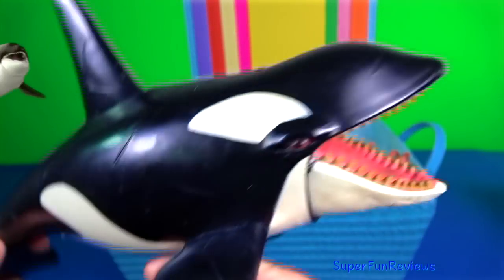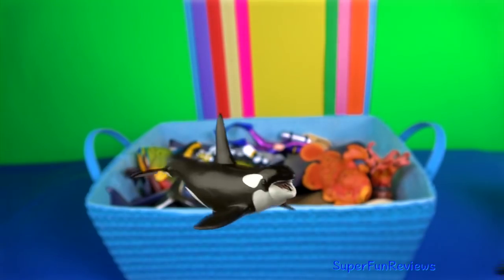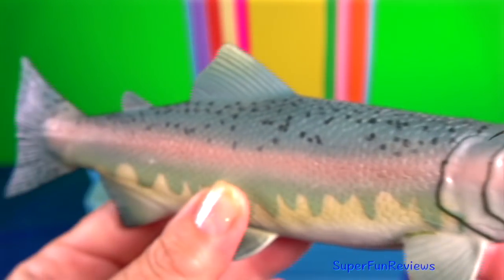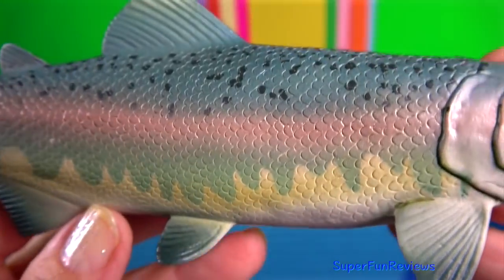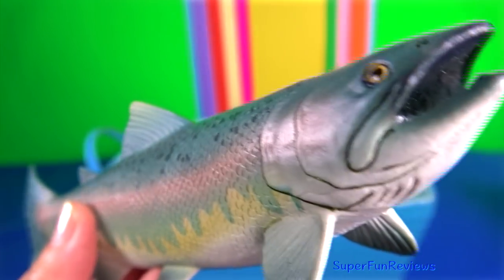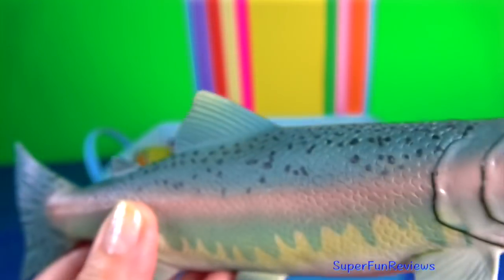The upper teeth fall into the gaps between the lower teeth when the mouth is closed. The salmon. They are anadromous, which means they hatch in fresh water, migrate to the ocean, then return to fresh water to reproduce.